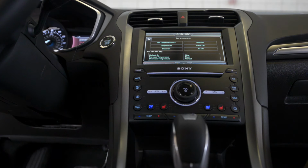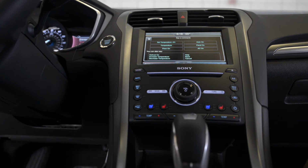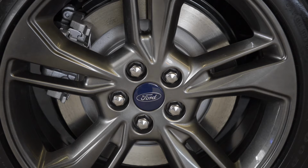Set temperature 72 degrees. Parking assist, either perpendicular or parallel parking in the new Fusion. It'll park itself. Simply press the button, it'll find the spot for you, pull you into that spot. You can get out, go do your thing, and not worry about tearing up these very expensive, beautiful wheels or the tires that are on your car.